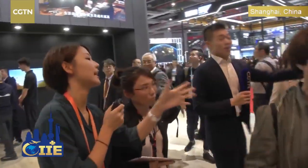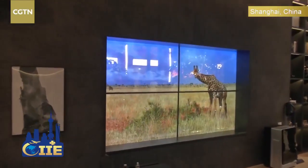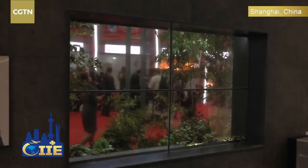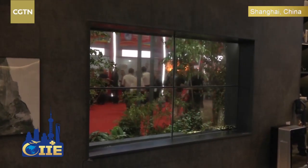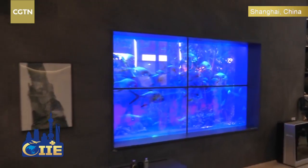So let's start from the living room. Show us how magic this screen is. Right over there, there's nothing. It looks like a transparent window in the center of the living room. Look at this, it changed. When you switch the video, it will turn to a square, and also zoom.